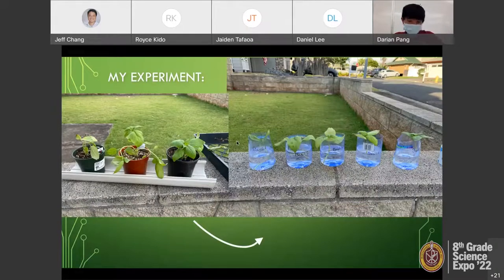First, I took 5 cuttings from a basil plant and placed them in fresh water. While cutting, I used clean scissors and cut at an angle to allow optimal water intake. Then I let it sit in indirect sunlight until it started to gain roots. However, if the water got dirty, I changed it out to make sure that it had clean, fresh water.